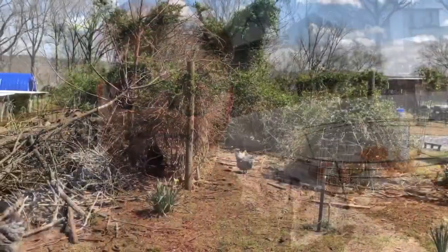Today is Friday, March 26th, and I'm out collecting eggs, but I also wanted to do a quick update on what's going on in the winter quarters, the future pumpkin and squash patch. A big change started yesterday, so I'll flip the camera around and fill you in real quick.